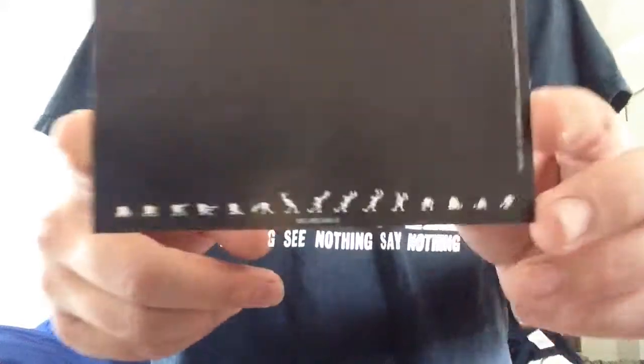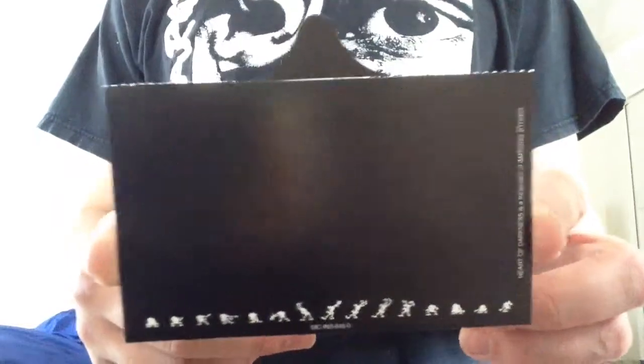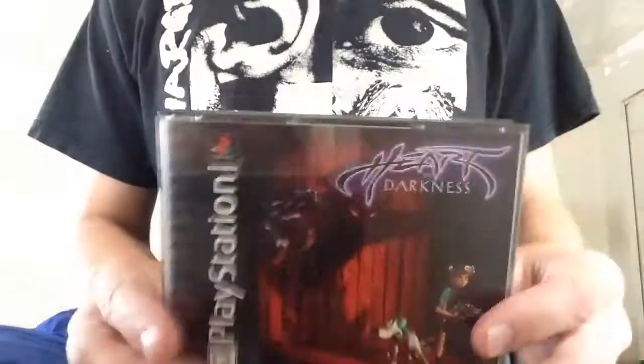What I don't really get is what this is, so maybe you guys know. This was in behind the manual. I'm assuming this once had like 3D glasses or something attached to it, but you can see some of the game branding down there. So it'd be cool if it had whatever was initially attached there, but I thought it was kind of cool that it was in there, despite it not being totally intact. But yeah, Heart of Darkness, man, really looking forward to playing this one.